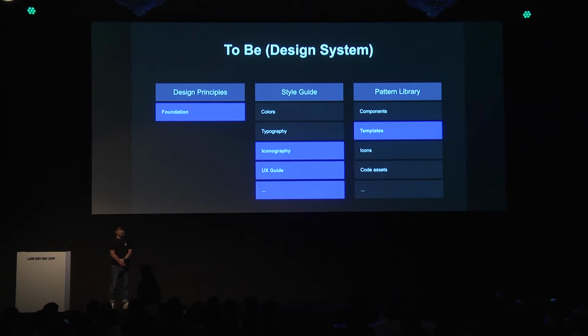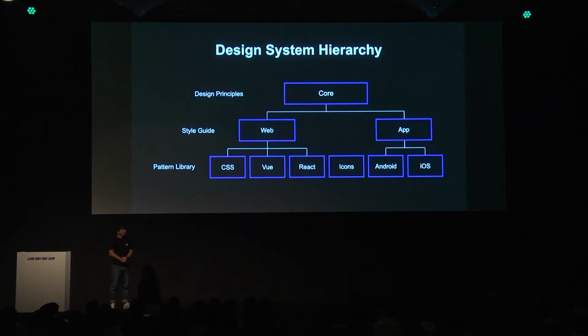If we had design principles, we can rely on that if we have any doubt. And if we can have a UX guideline, then it can provide a consistent user experience. By integrating with the design system, we can make an improvement in this UI framework. So now, changing the perspective, let's look at the design system hierarchy. From the top, there is design principles, style guides in the middle, and pattern library at the bottom. Design principles is the core and it's universal, whereas style guides are separated for each platform, and pattern library is divided by technology stacks.